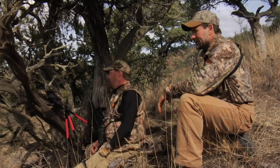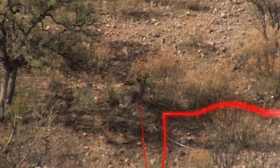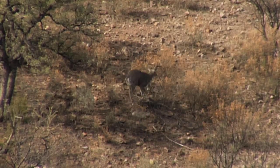That's exactly it. I mean, there's no fooling. When you see one, when he's a good one, you know it. Oh, it's just like any other animal. Yeah, he just looked like a big buck.